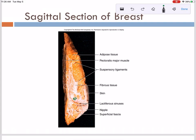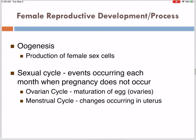Here's a real sagittal section of a cadaver breast. A lot of adipose for protection. We can see some of the fibrous tissue on the inside. And the glands, they're hard to see because they're more or less microscopic, but the glands would be all in the inside here.